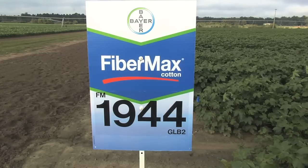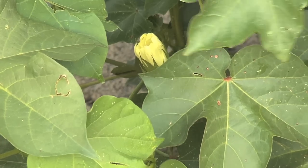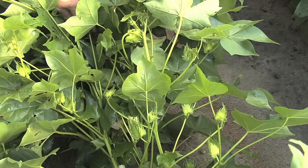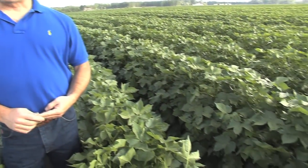New commercial and experimental cotton varieties were shown to field day exhibitors too. Out of these experimentals, you have 2 that are in the FiberMax, the 2 closest to us, and then on down the line are some in the Stoneville germplasm. Bayer's FiberMax 1944 GLB2 is a commercial variety planted throughout the Southeast. Farmers have wanted a crop variety solution for pigweed ever since it became a major nuisance. All of these varieties feature stacked Glytol Liberty Link technology, so that gives the growers full crop tolerance to glyphosate and Liberty herbicide applications. So they can go out with confidence and spray at the highest labeled rates to control their pigweed.